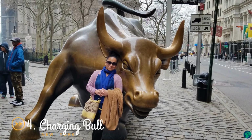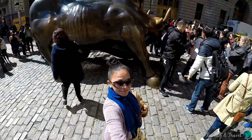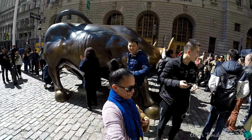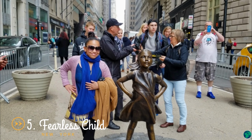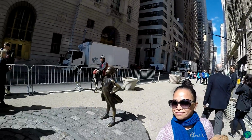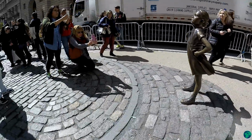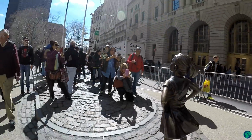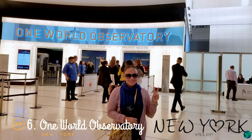When you're done with the Statue of Liberty, check out Charging Bull. Next to Charging Bull is Fearless Child. Number 6 is One World Observatory.